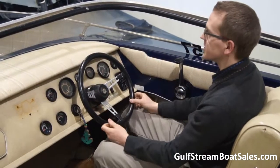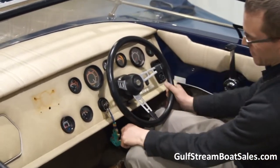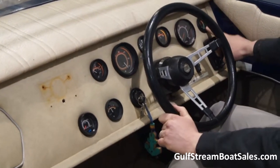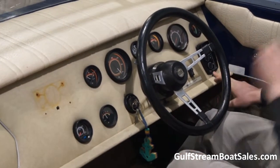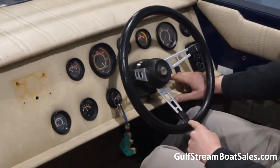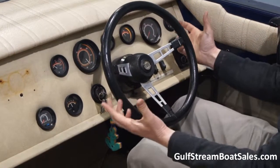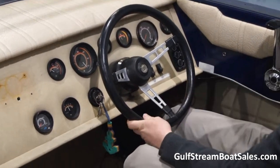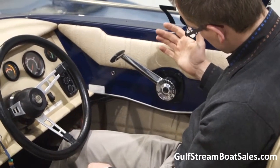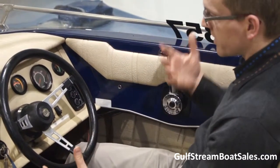The helm position on the boat is very good. We've got a full suite of marine instruments here, most of which are working as far as I'm aware. I think the trim gauge maybe isn't. The original trim controls on the dash. We've got switch gear here for a bilge blower, bilge pump, and navigation lights, all of which are fully operational. And we've also got the original nice chrome Mercruiser control lever, which again just really adds to the period features.